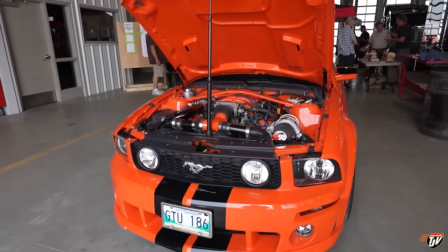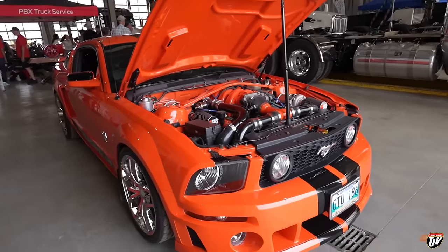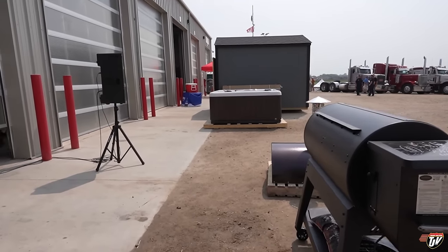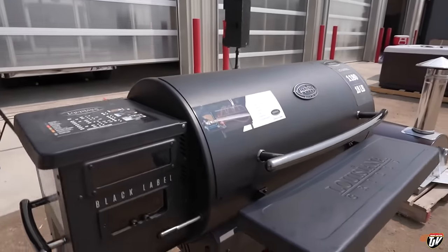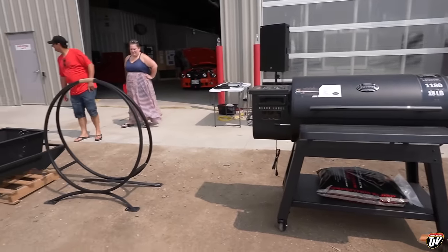I'm not a Ford guy, but I'll make an exception. That is beautiful. So there's an auction happening soon. There's a hot tub. There's a smoker. It went all out.